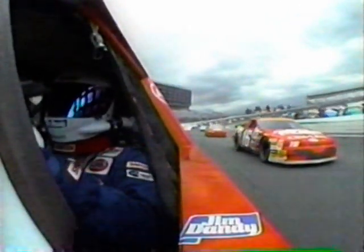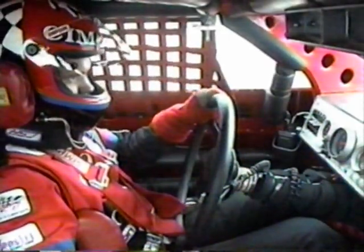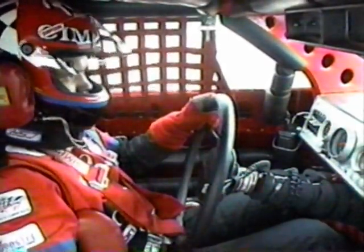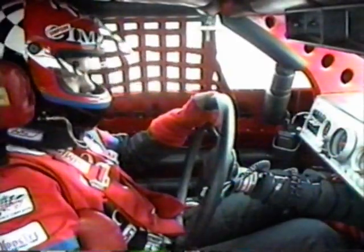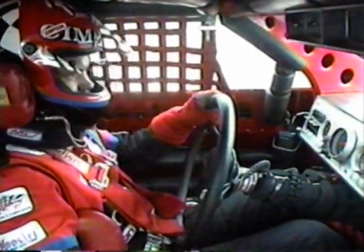Well, it has dried the track tremendously, Jerry, and the fans will be able to see a lot of empty seats in the grandstands, and the bad weather we've had here today is the reason for that. Fans are still filing in here as we get ready to start this race, but it was not much of a race day until just about less than an hour ago.